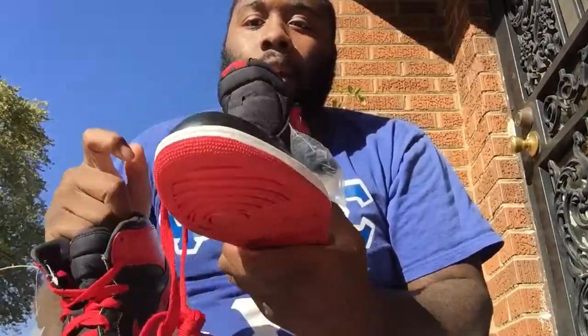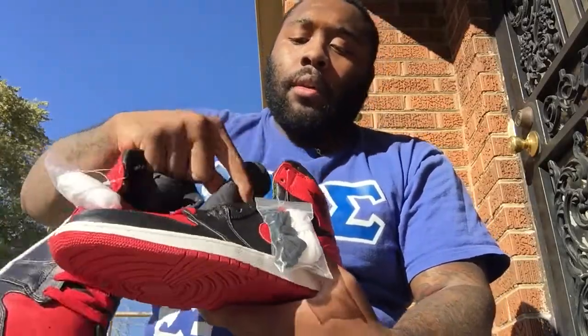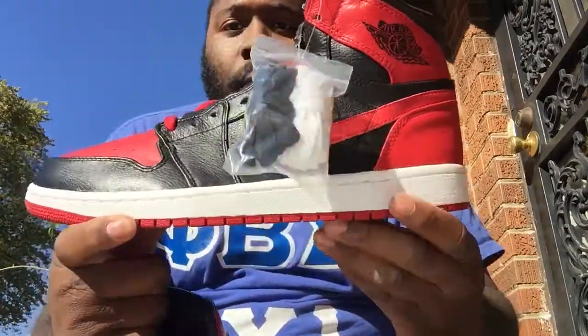I'm really digging the OG lace style. I did see a lot of people on cream. I seen some Shadows that somebody laced up like that. I'm like, dang, that's dope. Let me do that to my Air Jordan 1s. Let me lace them up like that. So yeah, we got the band 1s.